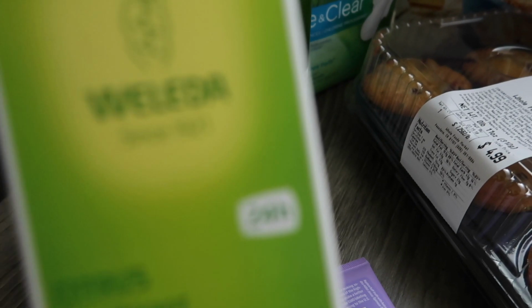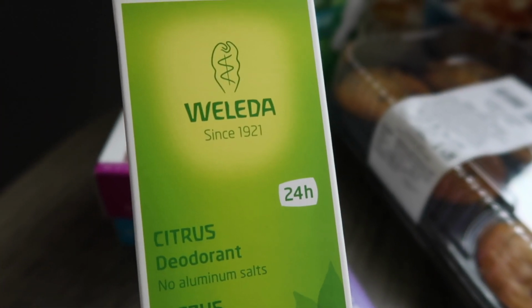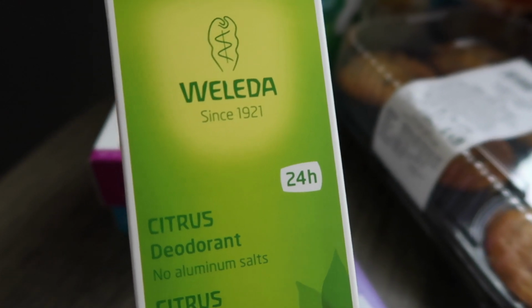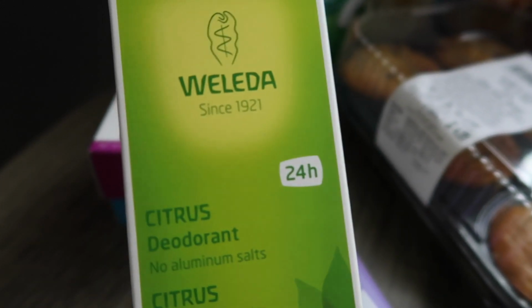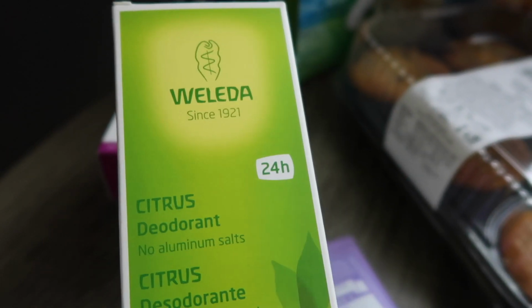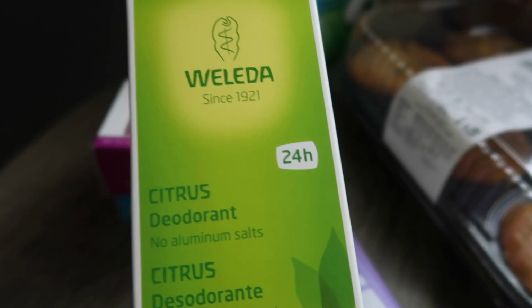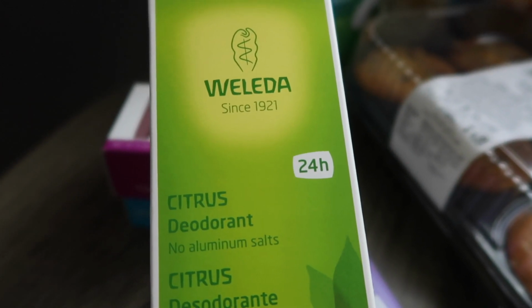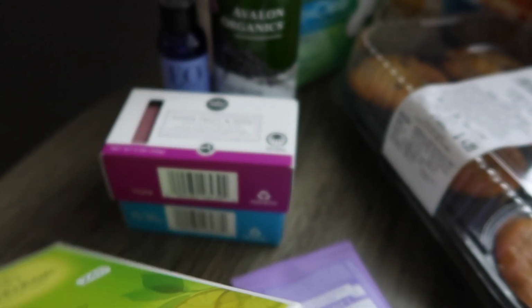It's a deodorant. It's from the brand, I don't know, Weleda. It's a citrus deodorant. Spray bottle siya. I think, pang 7 ko na tong try ng natural deodorant. Wala rin siyang parabens. More siya on natural. Wala siyang aluminum. And walang, ano pa ba? Basta yung mga chemicals na mga questionable.